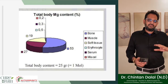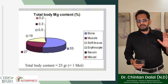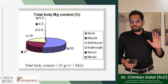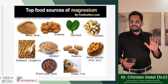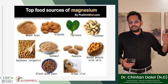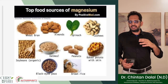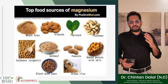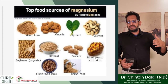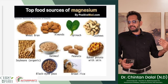So in this slide, we will go through some of the top sources of magnesium, but as I mentioned earlier, although these foods are supposed to be rich in magnesium, we don't see this anymore. There was a recent case study published in India about the level of magnesium available in all of these ingredients, which are wheat, almonds, spinach, cashew, soya beans, black peas or brown rice, and how over the last 2 decades the levels of magnesium available in our foods has dropped by a good 83%.